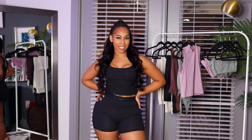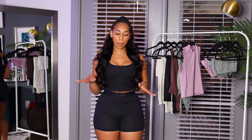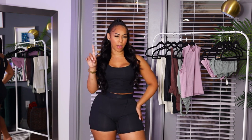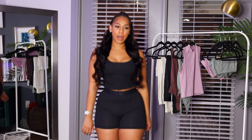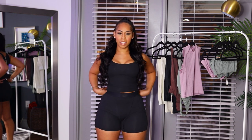So this is the first set. It's actually really, really cute, guys. This is the ribbed tank top with the boxers. I got the boxers in a medium. I'm not sure if I mentioned that before. I know I mentioned that the top is in a medium, but they fit really good. It's super stretchy. Definitely super, super stretchy.